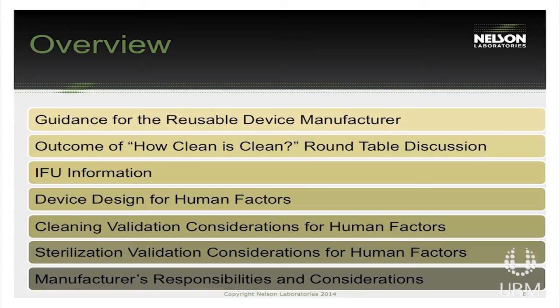So I have a lot that I want to cover in this very short amount of time because there's a lot going on in this field. It's a very rigorous regulatory process right now with the FDA. We're still defining what the FDA wants to see from medical device manufacturers. Our end goal here is patient safety.